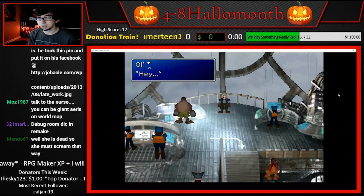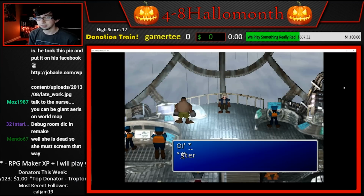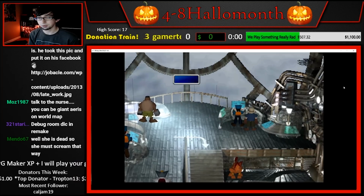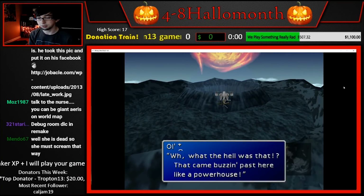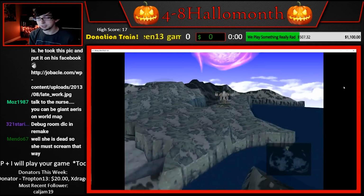Oh, what is happening here? Cloud's up here. I guess this is the part where Sid takes over. Oh god! Scared the crap out of me. He's not expecting to spawn inside of the northern crater.